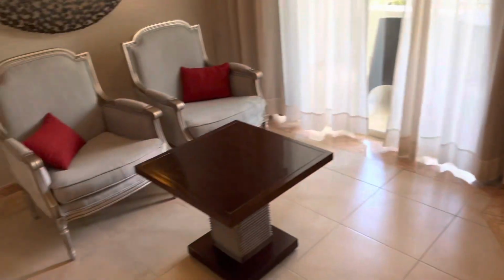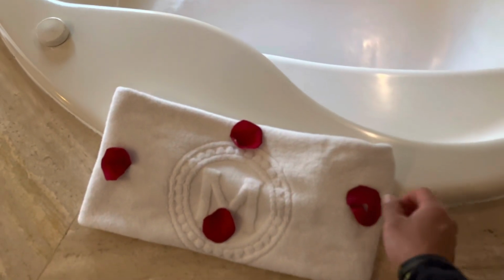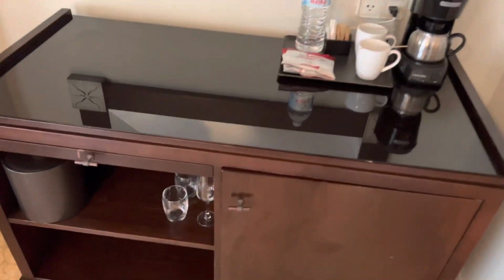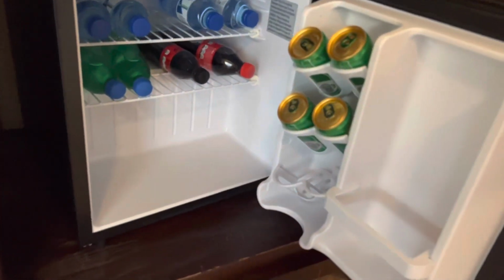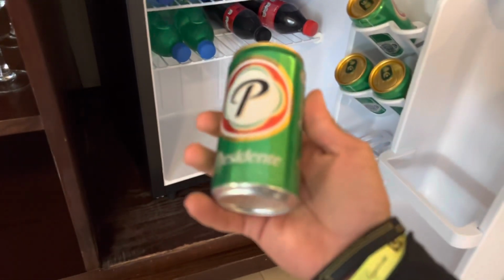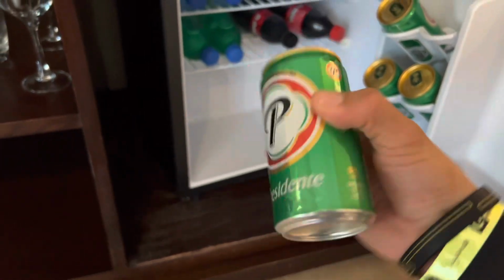And over here, you have the cool part. You have a little living area here with your jacuzzi and a little design for those couples, so that's pretty cool. You have a little bar area, which they mentioned that these drinks are free and they refill them every time they do room service, so I might try one of these out. This is the Dominican beer, so I'll let you know how this tastes later on. So let's continue.